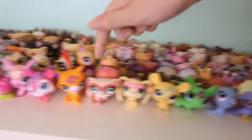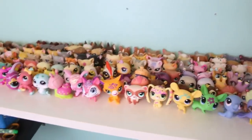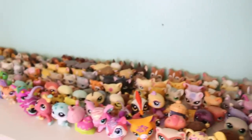We've also got a whole bunch of G3 pets, and honestly I'm not mad because at the very least I got some cute ones. And now it's time for the grueling task of separating all of the doubles from the ones that I'm keeping in my collection. All right, see you in a bit.